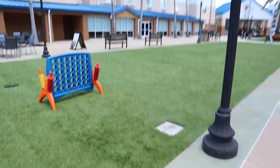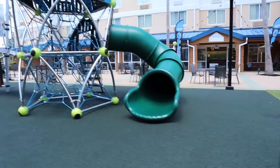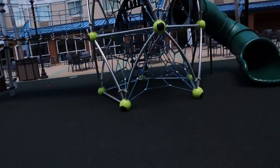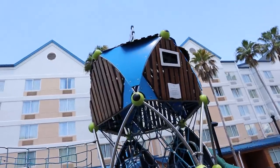But I see a playground over here. Let's check that out. I'm just kind of now exploring, getting my bearings. I haven't even seen all the cool stuff yet. I've got a cute little courtyard here. This is a pretty rad and kind of intense looking playground.